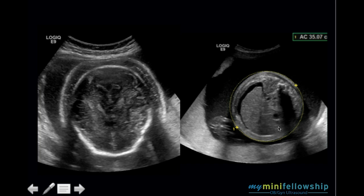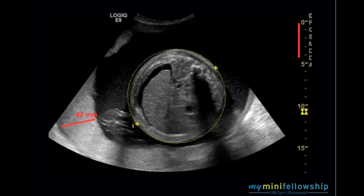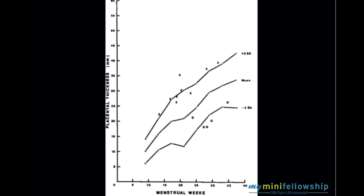In these circumstances, it is appropriate to measure the thickness of the placenta. We see here that the placenta measured 42 millimeters. This is data I gathered many years ago. It shows that abnormal placental thickening differs with the age of the gestation. However, placentas greater than 4 centimeters are virtually always abnormally thickened.